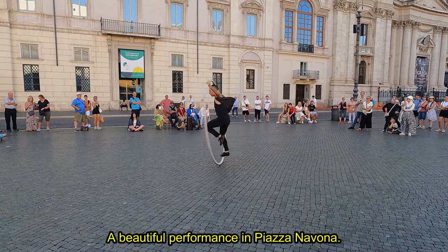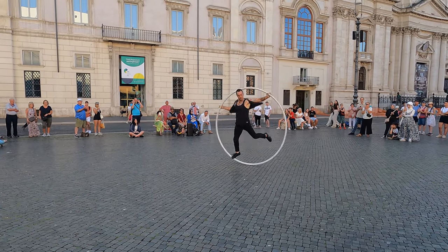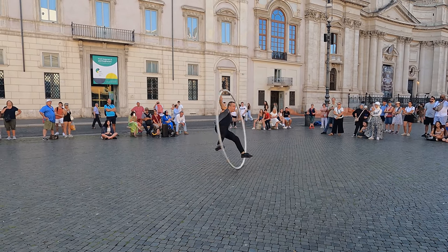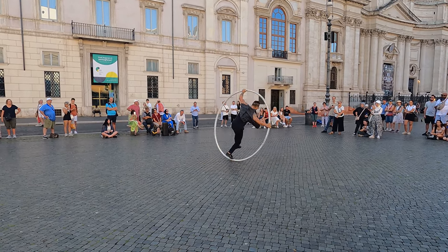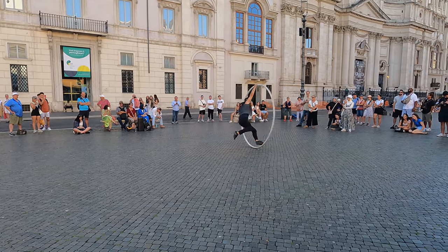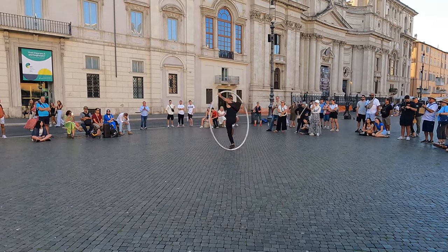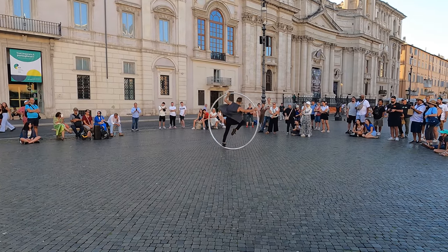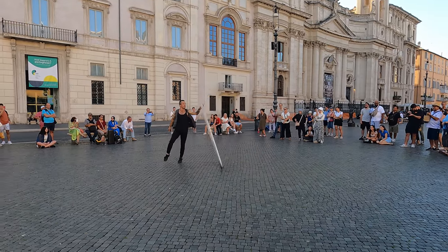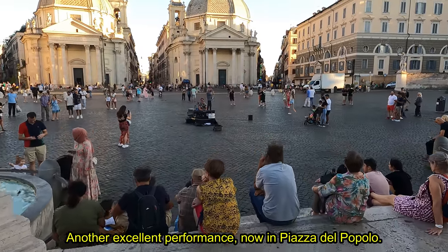A beautiful performance in Piazza Navona. Another excellent performance, now in Piazza del Popolo.